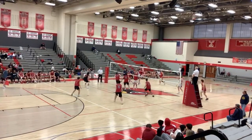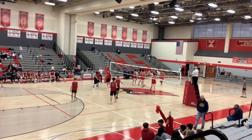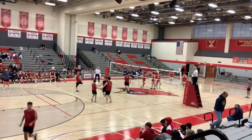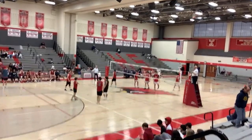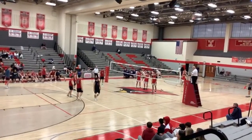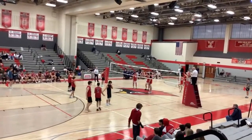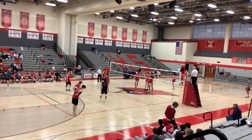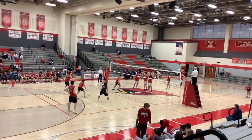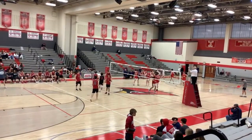Great pass. Oh! That hit went kind of over the shoulder of Brown. Would have been a better ball if Seamus got his hand on that one.